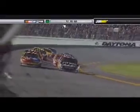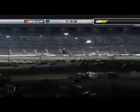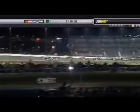It's like trying to put too much water in a funnel. They ran out of it. It wouldn't all go down at once. Well, Darrell, imagine the easiest place to pass is on pit road. And here we go, back to green.